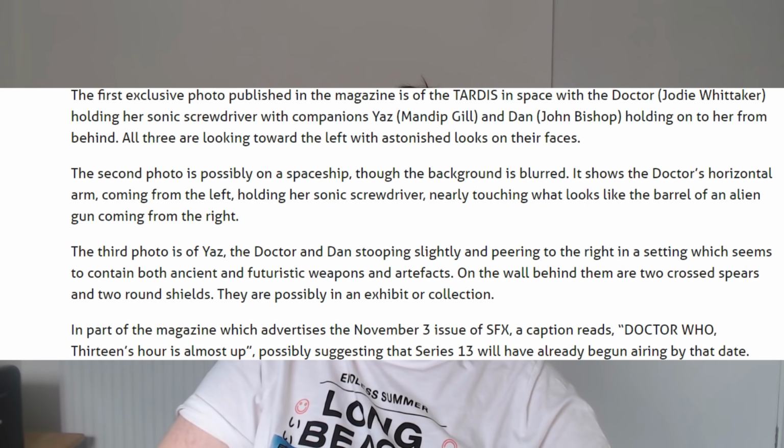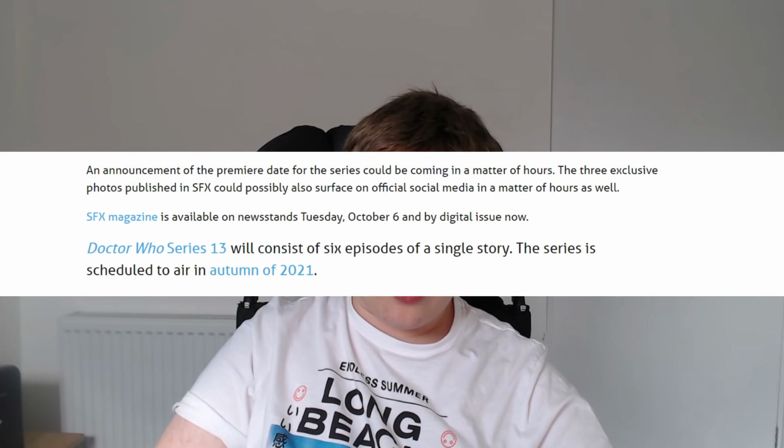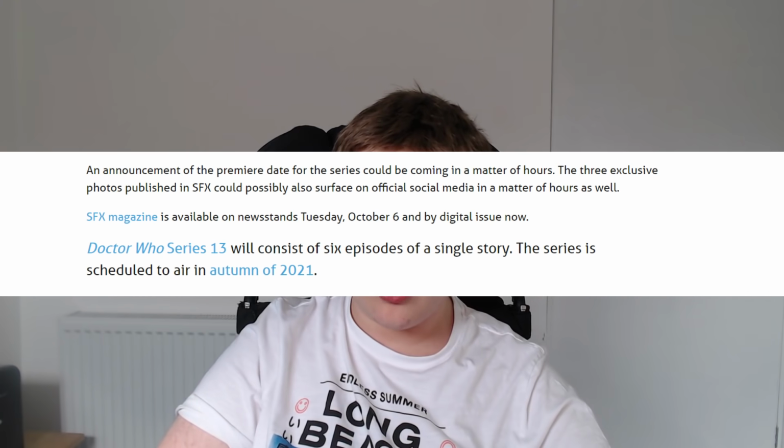In part of the magazine, which advertises the November 3rd issue of SFX, a caption reads, Doctor Who 13's hour is almost up, possibly suggesting that Series 13 will have already begun airing by that date. An announcement of the premiere date of the series could be coming in a matter of hours. The 3 exclusive photos published in SFX could possibly also surface on social media in a matter of hours as well. SFX magazine is available on newsstands Tuesday, October 6th, and by digital edition now.